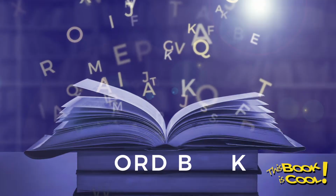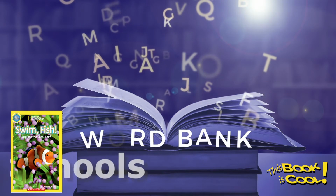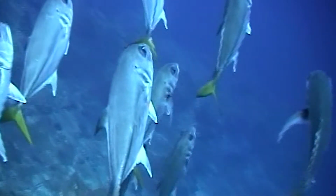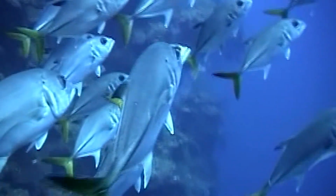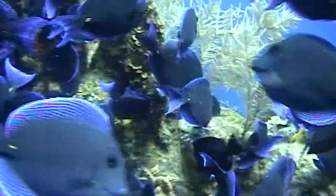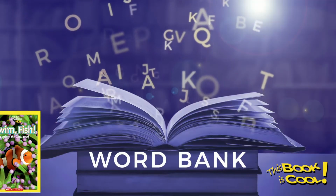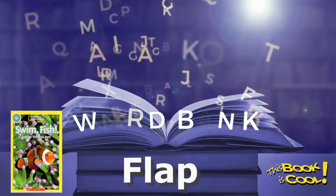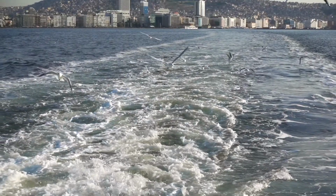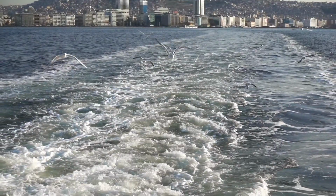The first word for our word bank is the word schools. Now, not schools like going to school, but schools of fish. Did you know that a group of fish swimming together is called a school of fish? Our next word is the word flap. Flap, a movement of a wing or an arm from side to side or up and down.